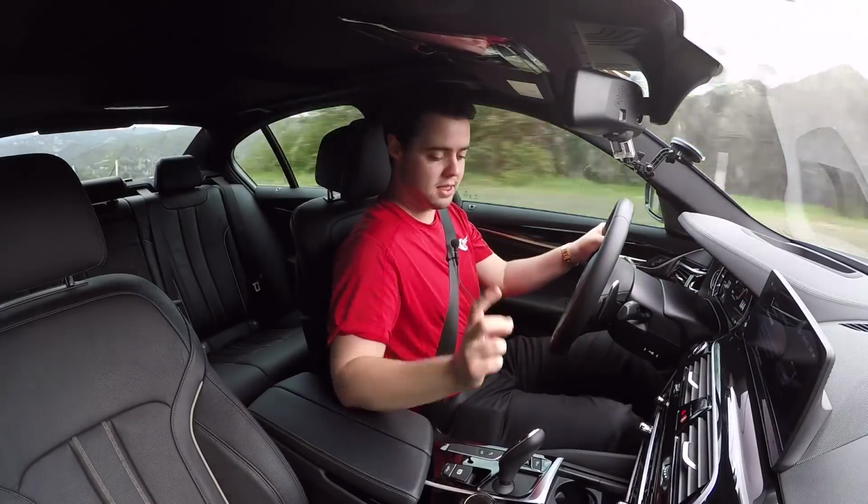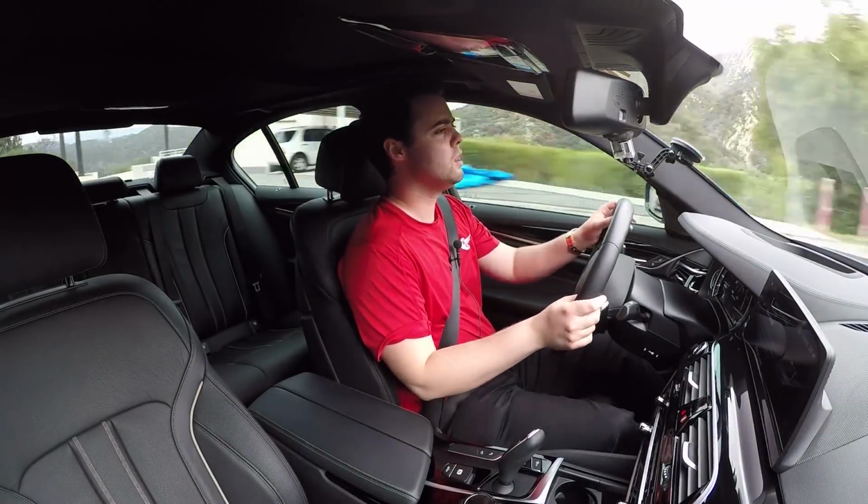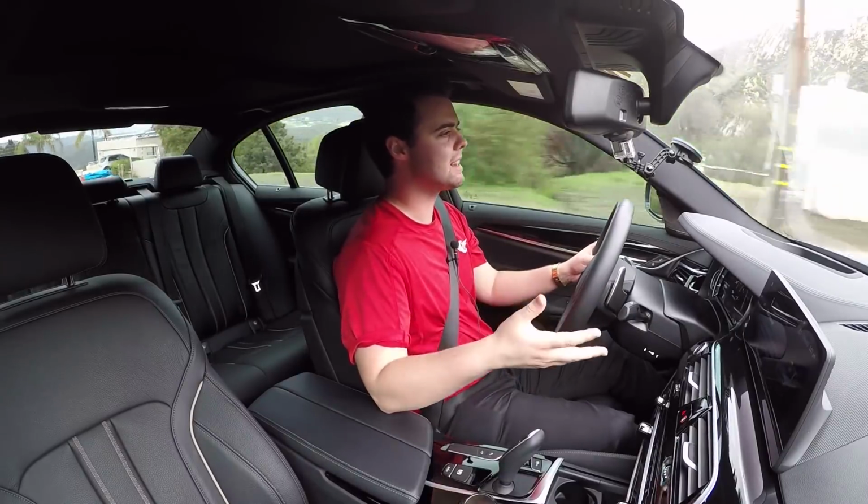We'll briefly talk about comfort mode because that is obviously the most boring, but the different modes can be selected via buttons just to the left of the shift column. We'll click comfort right there. The steering loosens up, the suspension relaxes, the engine gets quieter, and, well, yeah, that's all I have to say about that.